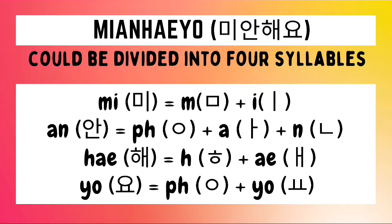How do you write 미안해요 in Hangul? This is composed of 4 syllables. For the first syllable mi, we need to draw first a mium character followed by an e character. For the second syllable an, we need to draw first a no sound iyung followed by an a character followed by a nian character.